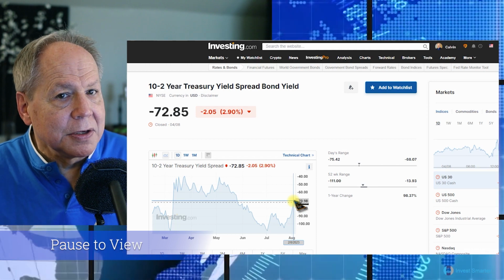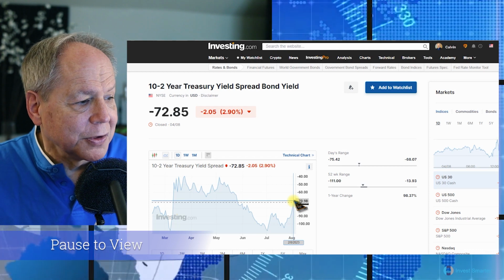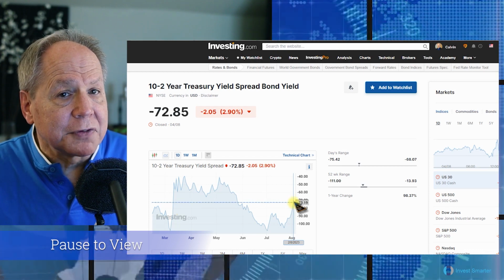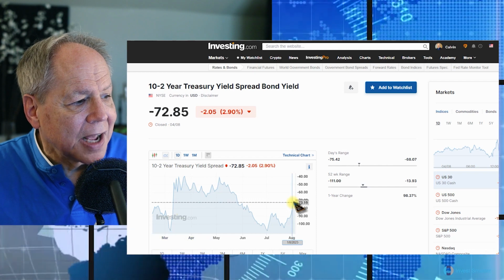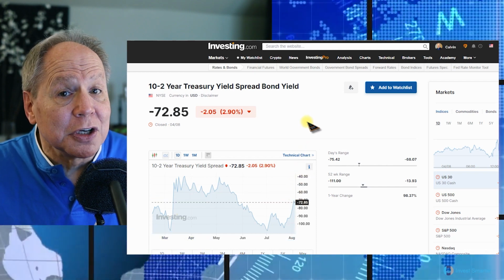So what it's going to take for this to become uninverted is one of two things, or both, right? Yields on the long end and the long bonds either have to keep going up, which may not be a good thing, and or yields on the 2-year treasuries have to go down, and the Fed controls those. So until the Fed relents on hiking interest rates, this is not going to get to a point way up here off the chart where it's uninverted again.